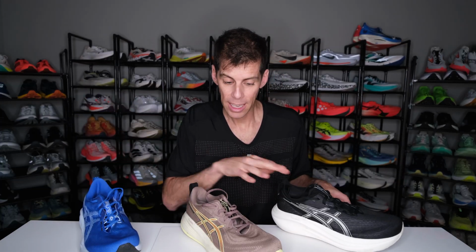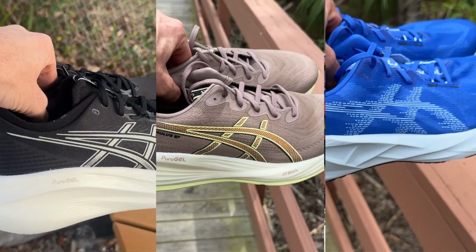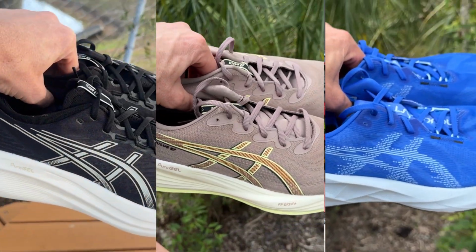Now, all three shoes here are using an engineered mesh upper. I have run a lot in all three shoes and I haven't had an issue with breathability.